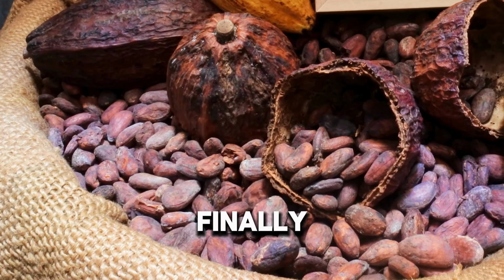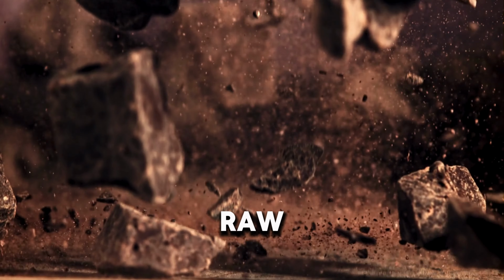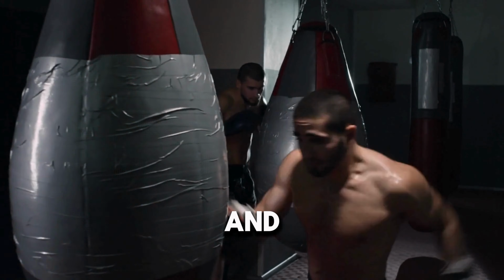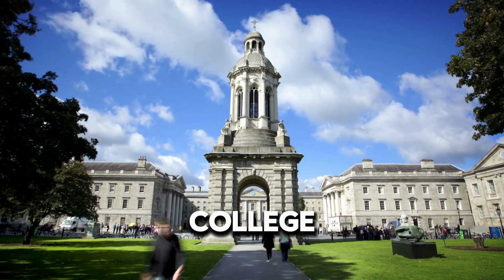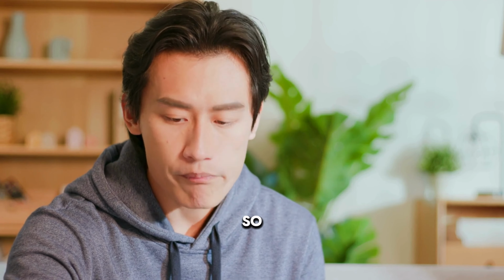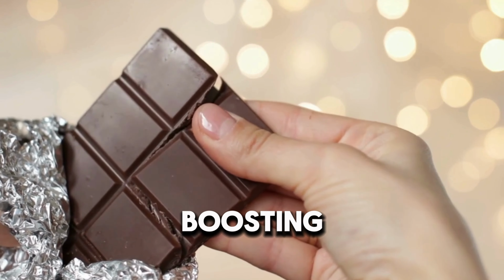And finally, cacao. Yes, chocolate. Raw cacao is loaded with magnesium, a mineral essential for over 300 metabolic processes, including fat metabolism and energy production. A study in the Journal of the American College of Nutrition found that magnesium supplementation helped improve metabolic rates in people with deficiencies. So, that dark chocolate might just be your new metabolism-boosting treat.